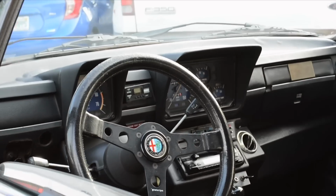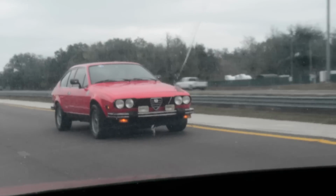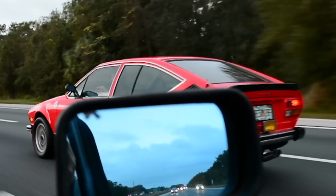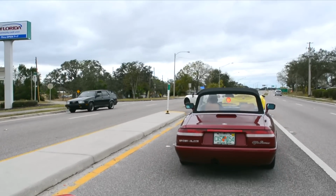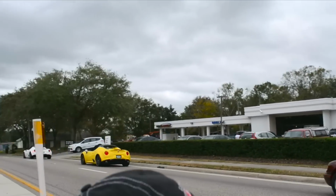I'll show you some video of my dad's car. Dad's is over there, but I'm gonna be getting in this little Spider right here. Got the GoPro attached. We're the only ones.